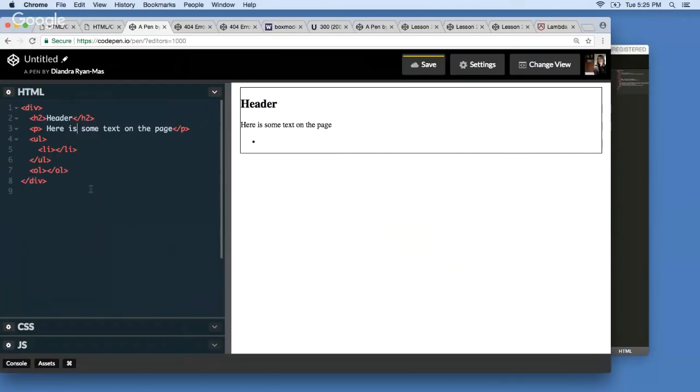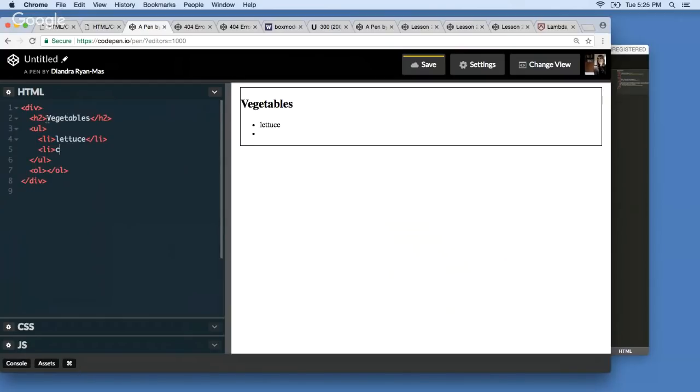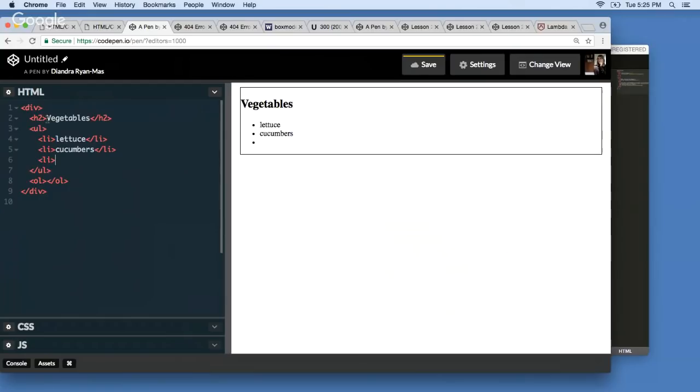So let's say that we wanted a list of vegetables. So our first list item might be lettuce, and then maybe we have, let's see, cucumbers. I'm always worried because all these vegetables that you think of are actually secretly fruit, like squash, actually a fruit. We could also do cabbage, that I believe is a vegetable, etc. So here we go.